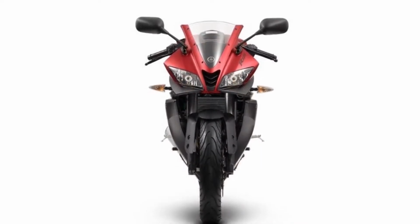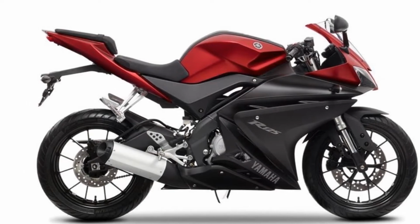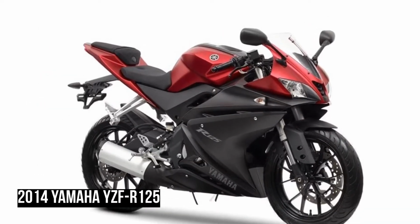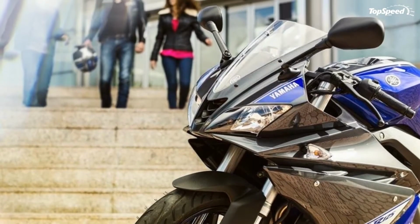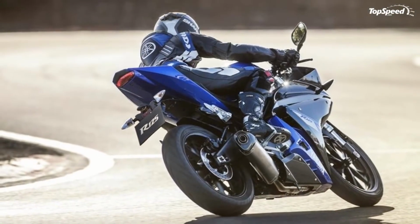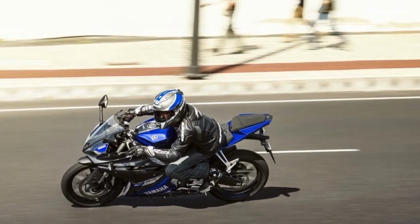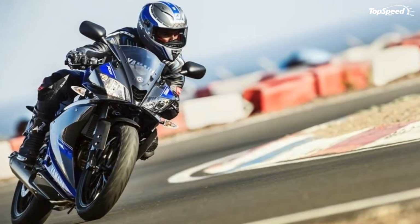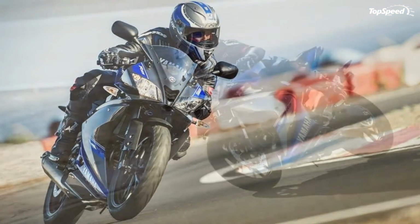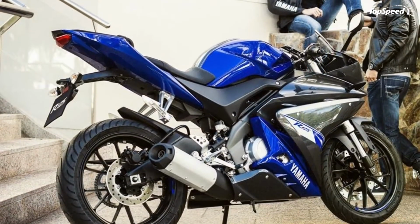High-rigidity upside-down forks. Just like the legendary R1 and WSS winning R6, the YZF-R125 is now equipped with upside-down front forks which offer high levels of rigidity for precise and responsive handling characteristics. To emphasize the R-Series racing heritage, the front fender features a carbon look finish, giving the latest YZF-R125 a real big bike character.